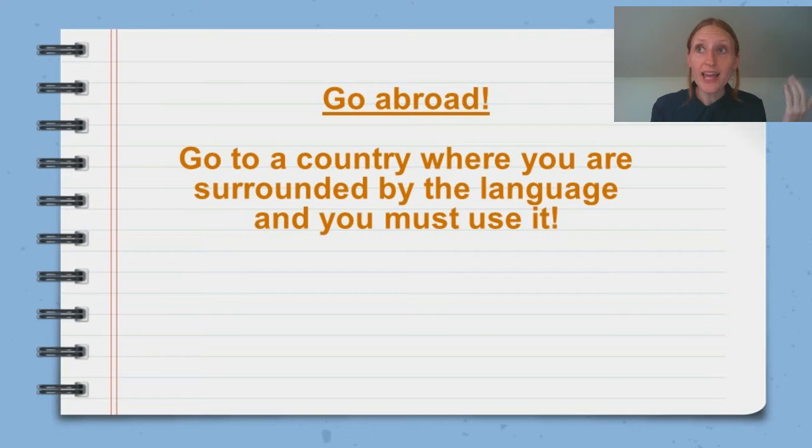And that ties into go abroad. When you are abroad, everyone is speaking English. There is nobody who's going to stop and start translating everything for you. So the more you listen and prepare yourself for that, the better it will be. Yeah. So you go to a country where you are surrounded by the language and you must use it.